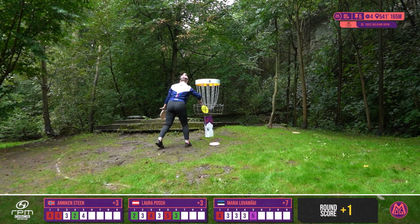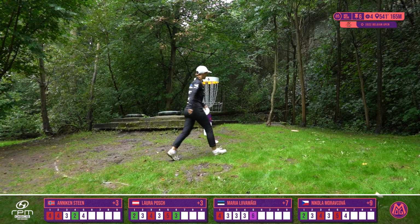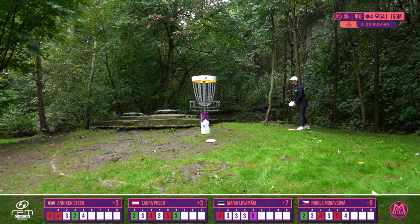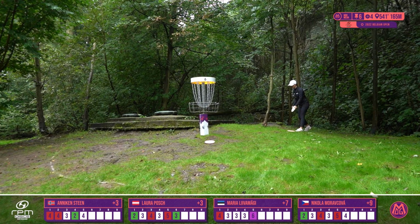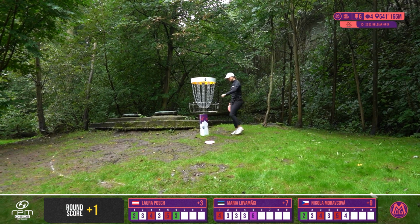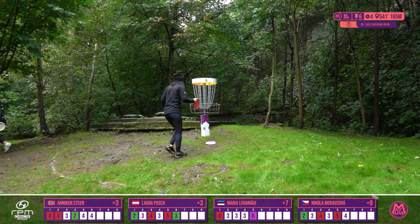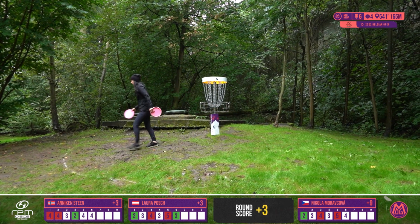The others are going to be just tapping in for par, so one down for the card on this hole. Super impressive. Seen a lot of struggles from a lot of the MPO as well, so not an easy hole, but they made great work of it. Super accurate. And we have a tie at the top again. +3 each for Anniken and Laura. Battle. Really exciting.